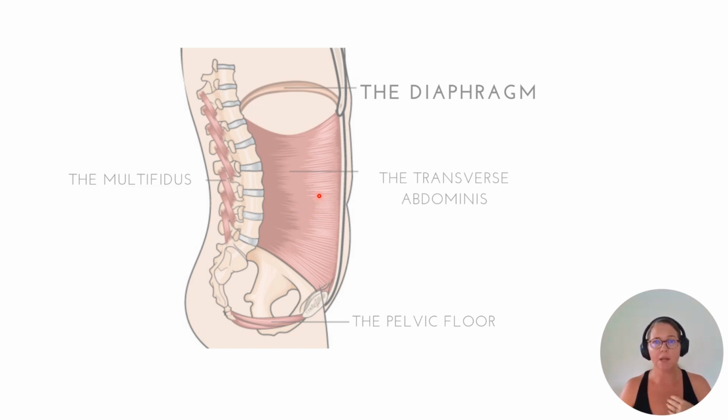So if you're thinking about things like lifting, coughing, sneezing, all these sorts of things, and the amount of pressure that is within our body, ideally we can engage the pelvic floor on the back of an out breath, which will help keep things working a little better inside our bodies, yeah?